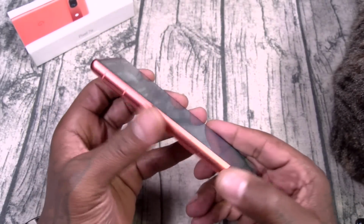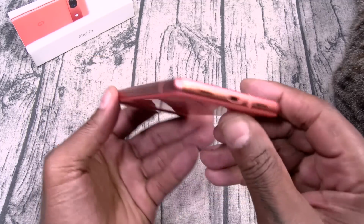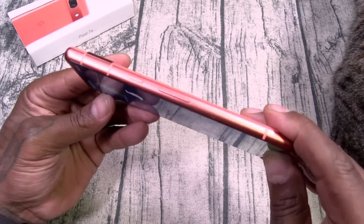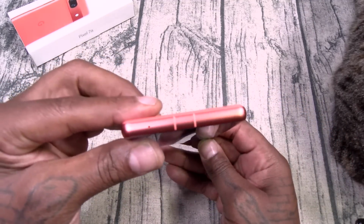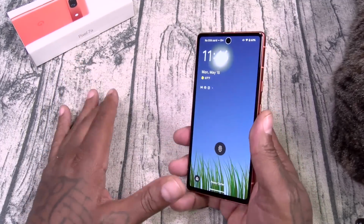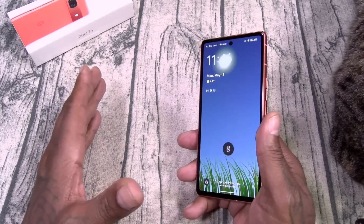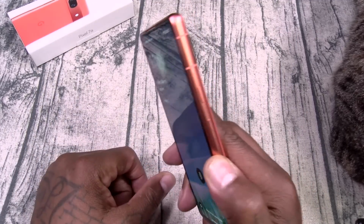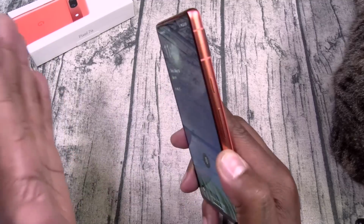Okay, let's see, on one side, there's your SIM tray. There's your speaker grills, USB Type-C charging slot, volume up and down, power button, and on the top you got a mic. Now this phone, this is why I didn't use the word perfect, because it still suffers from the same things that I didn't like about the Google Pixel 7 and the 7 Pro, such as the power button on the top. I hate that.